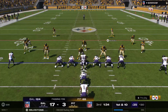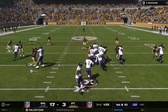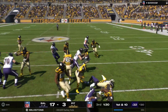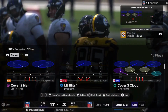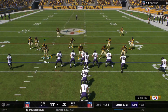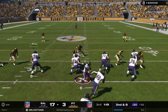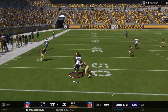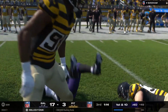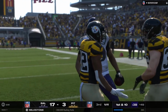A fresh set of downs to work with. It is 1st down and 10. And he'll be brought down at the 32 after a short pickup. On play action, here's Jackson. He'll get rid of it and complete it. And he'll be brought down just shy of midfield.